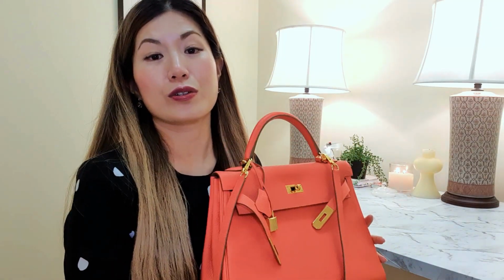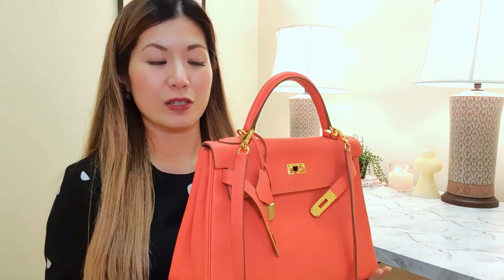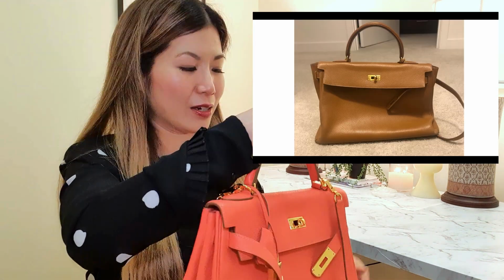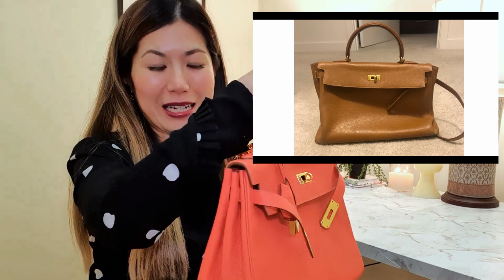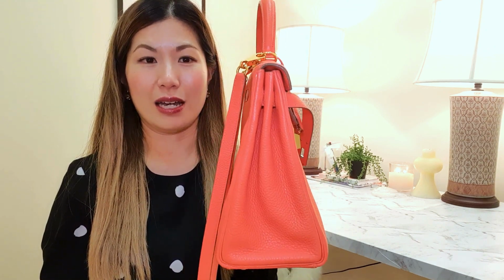The description also stated that the bag had good structure, and with a medium-sized bag that is in a soft leather like Clemence, over time the bag can start to sag, lean forward, or start to look a bit baggy. But this one is still in really good condition. I've taken out the stuffing, and as you can see, there's no sagging or leaning in any direction.